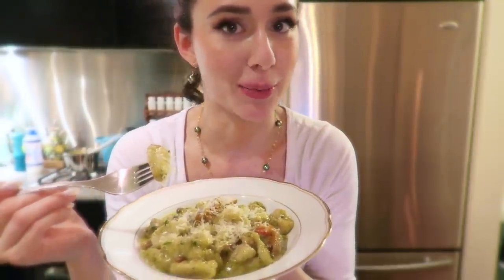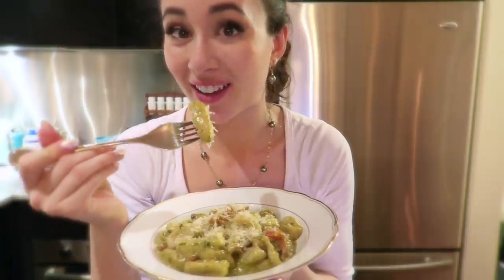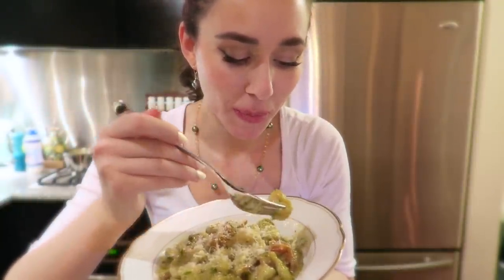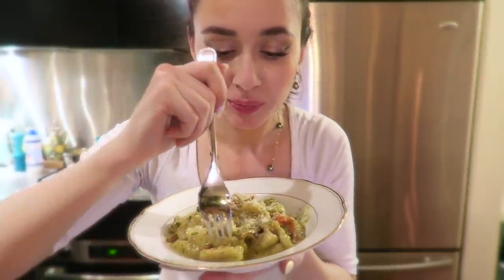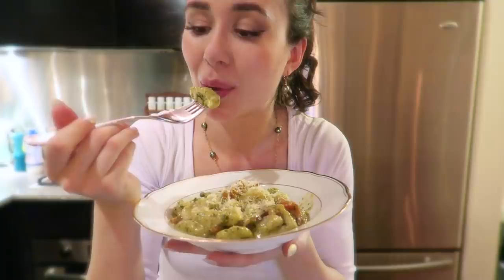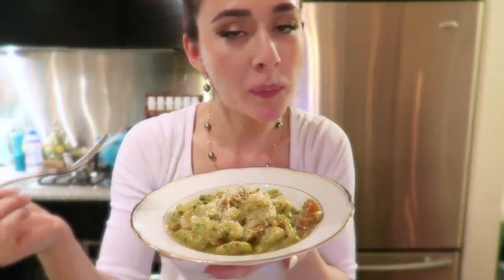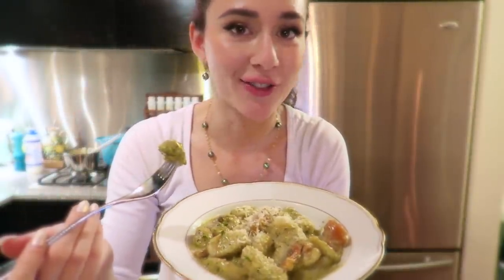I honestly cannot imagine a better weekend of food. It's a lot of simple food, but so satisfying. Very pastalicious. They're so pillowy. So good, guys. You have to make this at some point. Wow, I don't make it often enough. I make it maybe once a year.